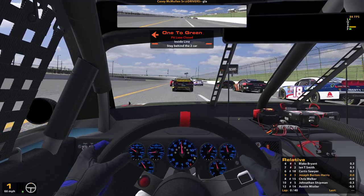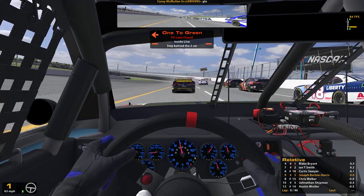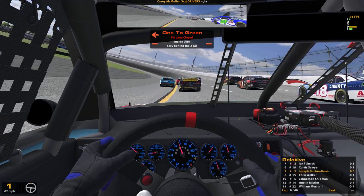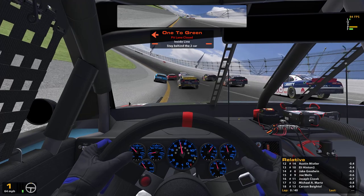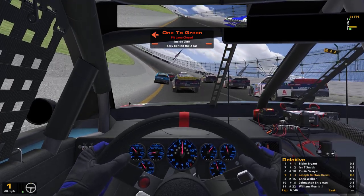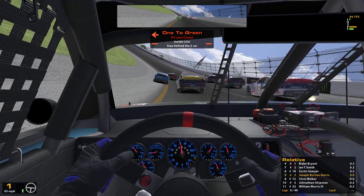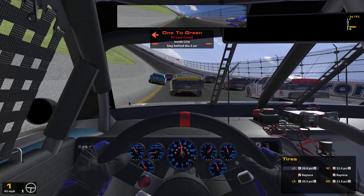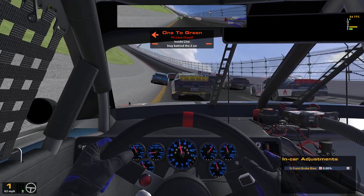So we're going to be starting in first gear. We've got some of the guys that we usually run with: Ian T. Smith, Blake Bryant, Jonathan Shipman, and Jake Goodwin as well. A couple of guys that we race with in the NASCAR iRacing Series. Besides that, that's all I can recognize. I gotta figure out what's going on with this internet. I hope it calms down in a second. This is rather annoying.